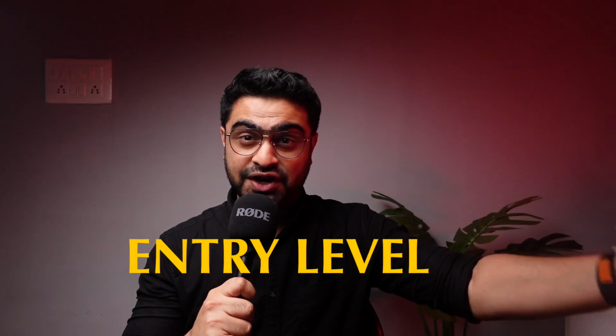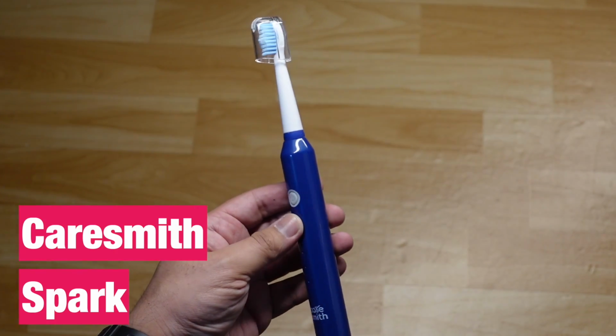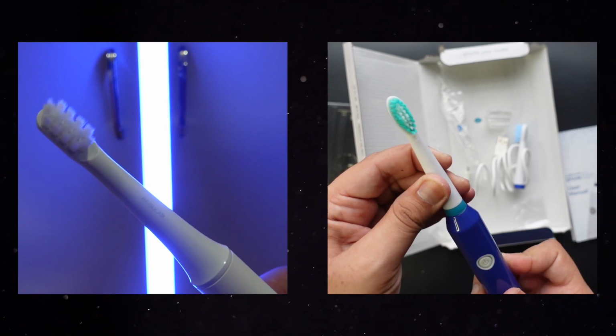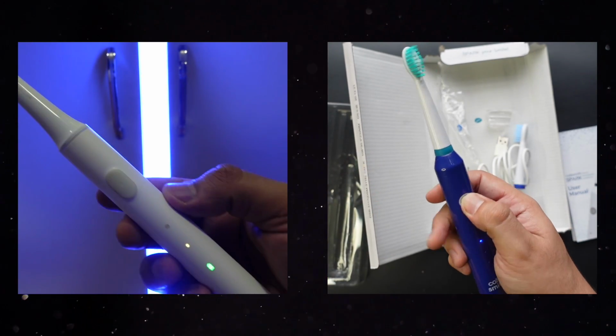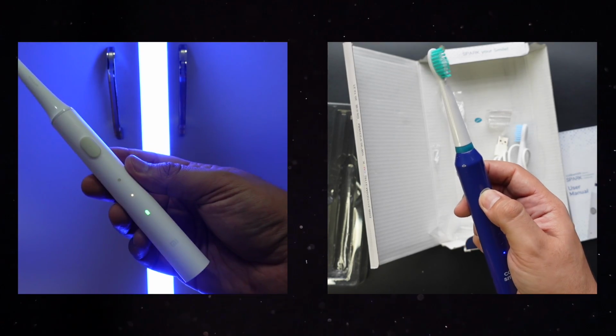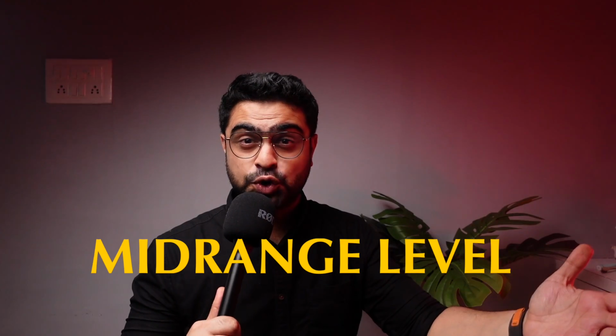Let's start with entry-level toothbrushes. In this category, I'm going with the MIT 100 and the Kesmith Spark. Both are no-nonsense toothbrushes, come with a 2-minute timer, 30-second interval timer and micro USB charging. The Kesmith Spark comes in 2 colors and has an extra mode as compared to the T100, but is also 100 rupees more expensive.